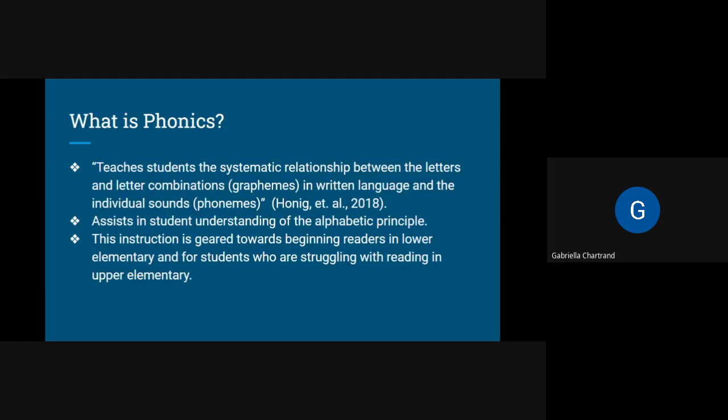Now let's move into discussing what phonics really is. It teaches students the systematic relationship between the letters and letter combinations, also known as graphemes, in written language and the individual sounds, or phonemes. It assists in the understanding of the alphabetic principle, which is the relationship between letters and spoken sounds.